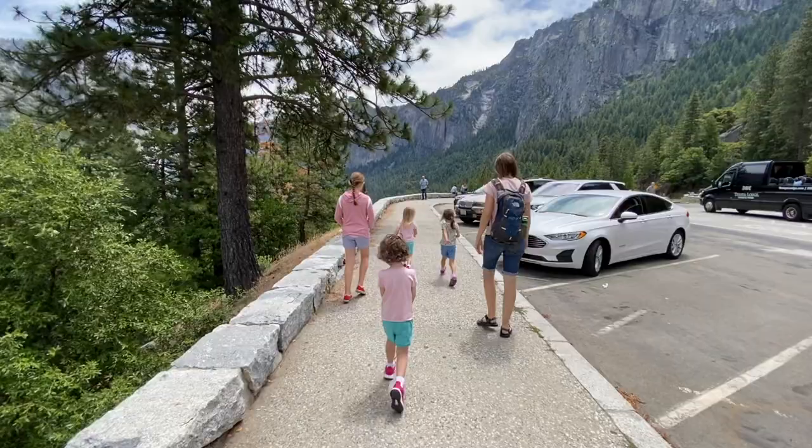This year, for our family summer vacation, we are spending 6 days in Yosemite National Park. We're gonna show you a bunch of fun things you can do in the park with little kids.